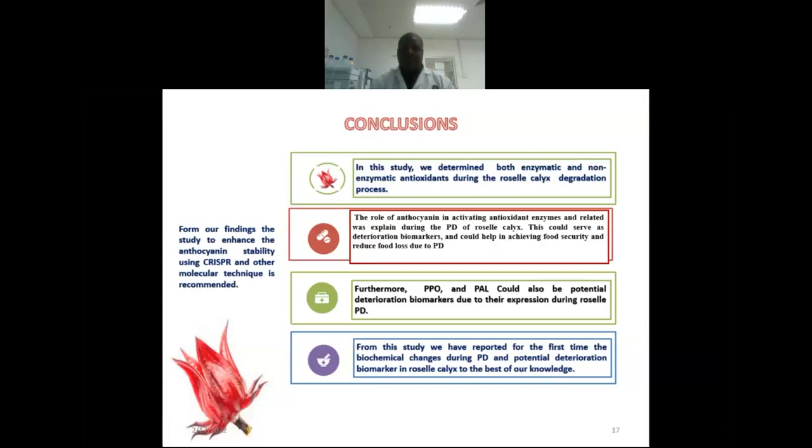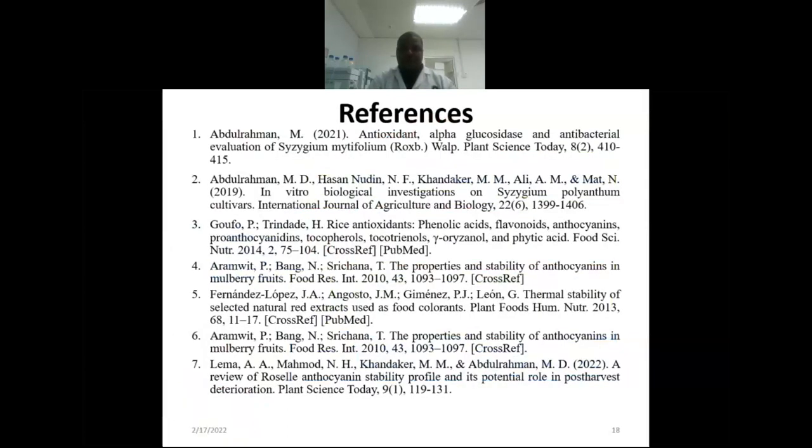From this study, we have reported for the first time the biochemical changes during post-harvest deterioration and potential deterioration biomarkers in Roselle calyx, to the best of our knowledge. And from our findings, a study to enhance anthocyanin stability using CRISPR and other molecular techniques is recommended. These are some of the important references.